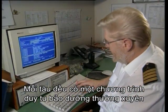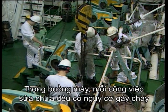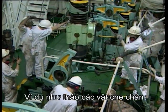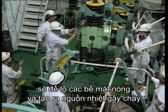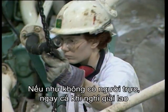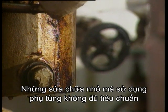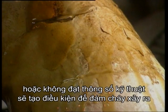Every ship has a regular program of maintenance. In a machinery space, each repair carries a potential fire risk. For instance, removing the protective lagging exposes hot surfaces and creates a source of ignition. If left unattended, even for a coffee break, then it could be the cause of a fire. Temporary repairs using non-standard components or those that do not meet the specification produce the conditions for a fire to happen.